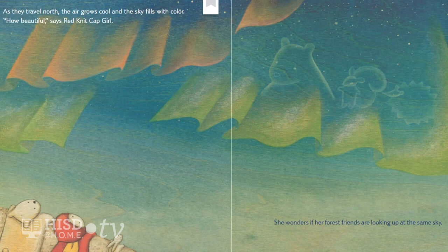As they travel north, the air grows cool and the sky fills with color. "How beautiful," says Red Knit Cap Girl. She wonders if her forest friends are looking up at the same sky.